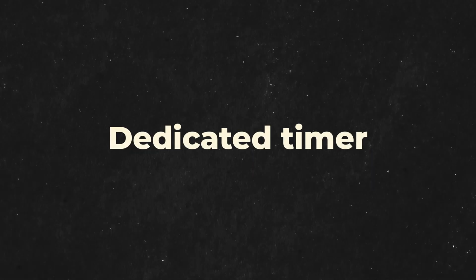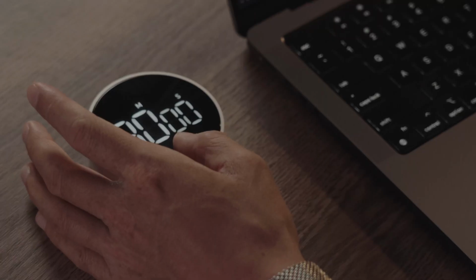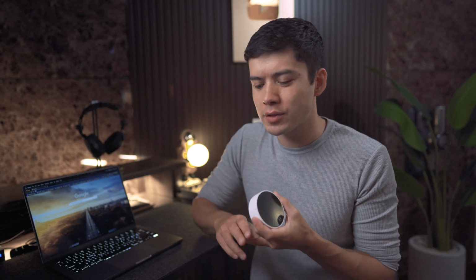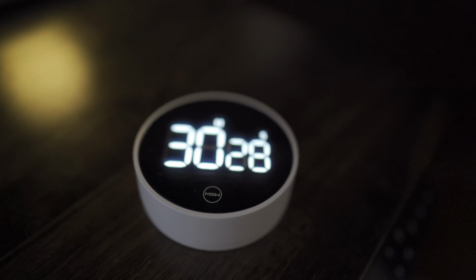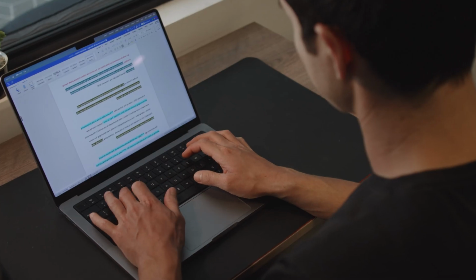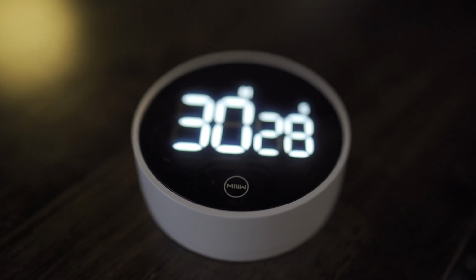And this is my dedicated timer. So this cost me about $8. And I use it essentially as a Pomodoro timer, right? So when I'm working, I'll have the timer counting down next to my laptop, and it works because it adds a sense of urgency when I'm working. Like, I have 25 minutes on my timer, and in my peripheral vision, I'm just seeing the timer counting down.